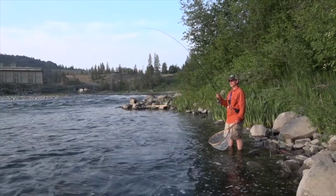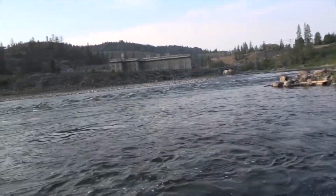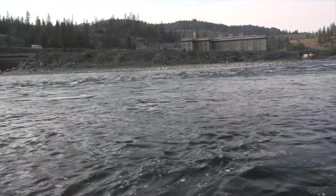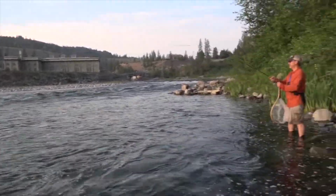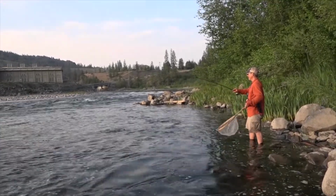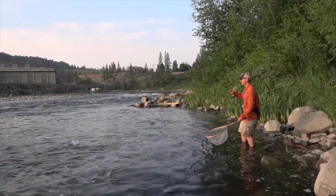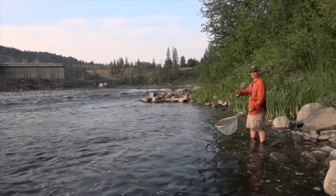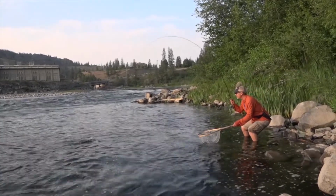Steve finally had the nice rainbow within his sights and was ready with the net. On a big old dry fly, a big chubby Chernobyl. Or no, a Chernobyl ant. I can't believe it. Big Chernobyl ant. Yeah, that's crazy. I gave it a little bit of a twitch, and a big old head pops up and grabs it.